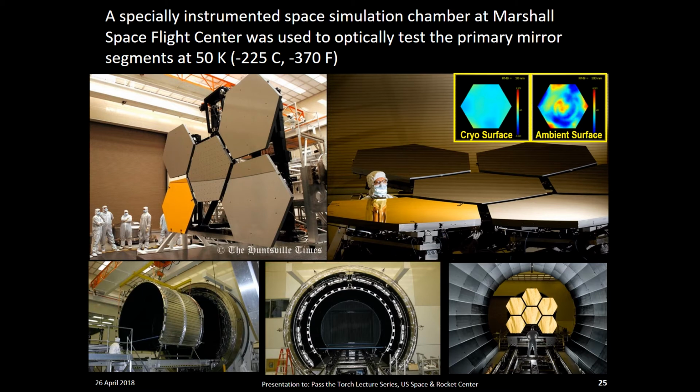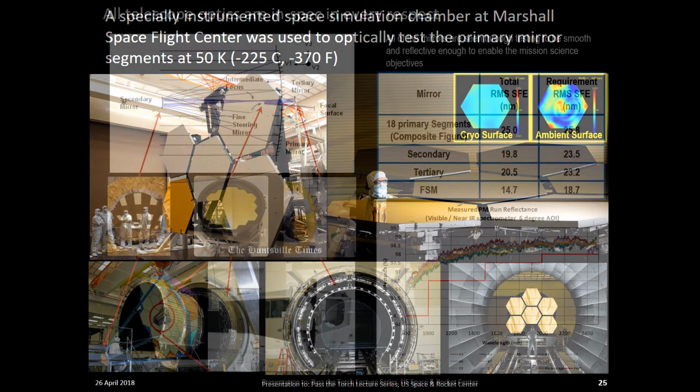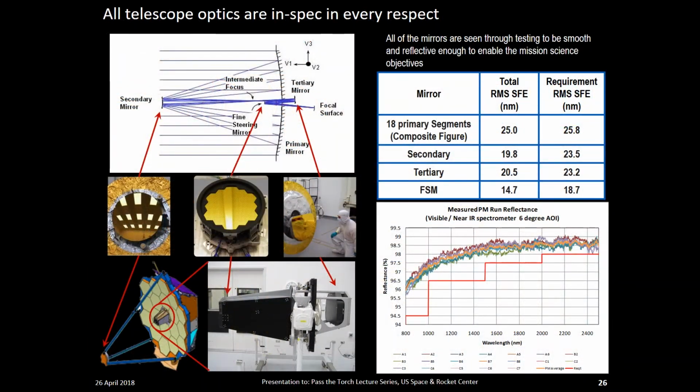And this is real data, so that's the wrong shape at room temperature, and that's what it turns into when you cool it. All this work is behind us now, but it took many, many years to make these mirrors. And Marshall Space Flight Center had a very big role to play in doing this testing. The telescope design itself works like this.